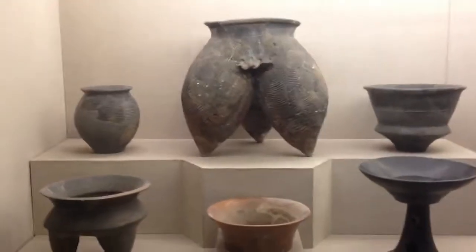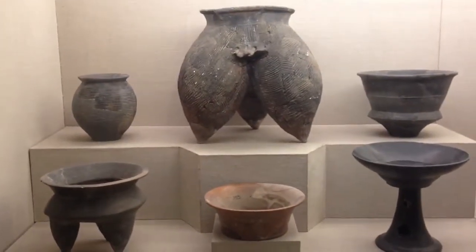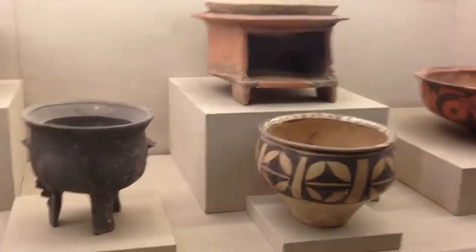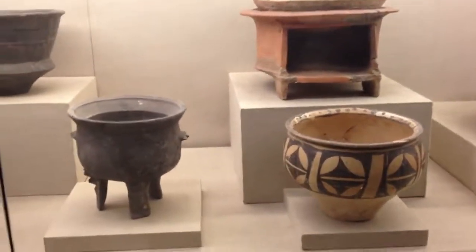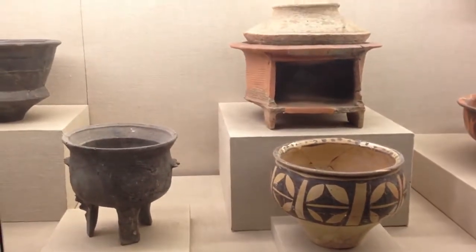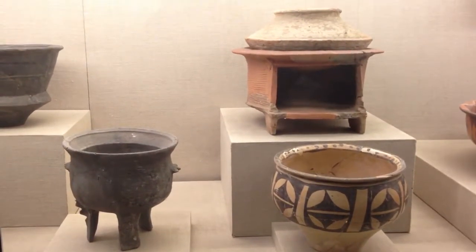Tripod vessel. It's a three-legged ding there. Ceramic cooking vessel.